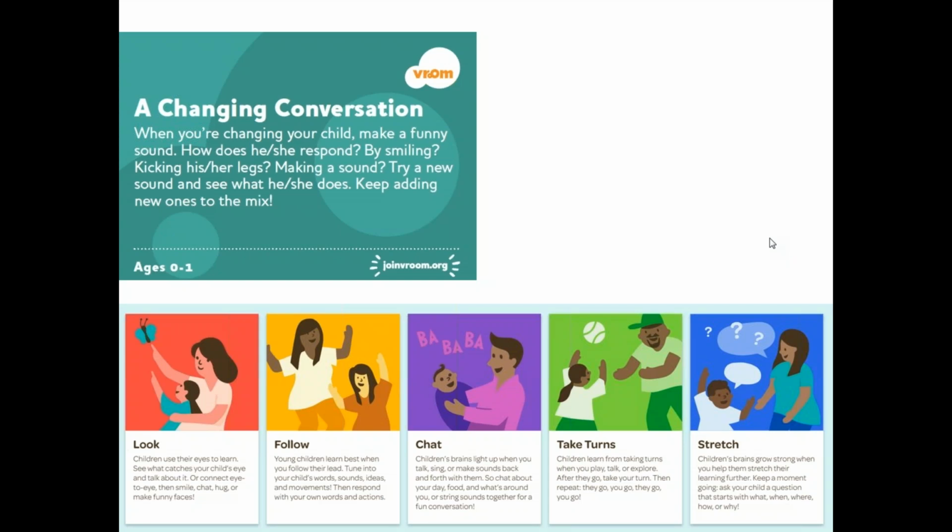If you see on the left side in the bottom corner, there's an age range. So Vroom tips go from birth to 5. So there are 5 categories, and they're all color-coded as well. And then on the right side at the bottom, you see joinvroom.org. You can use joinvroom.org or vroom.org to access more of these tips.